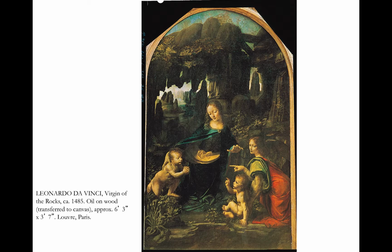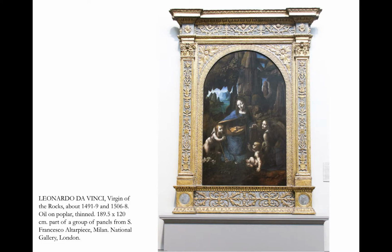Leonardo's style is using sfumato that creates this hazy, mysterious meaning to his paintings, and he doesn't fail to use it here. This is a mysterious, dark grotto setting. He did paint a couple of these scenes, and this is the one that is in the National Gallery in London.